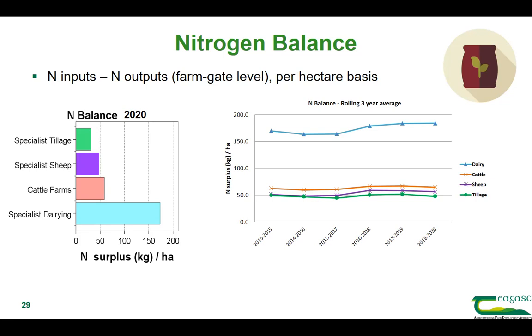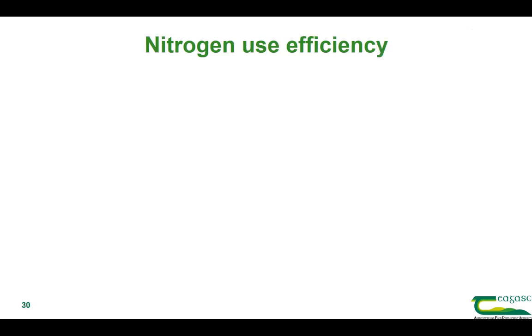Again, this balance is driven by nitrogen use, farm practice, but it's also driven by weather. So better years weather-wise, we tend to see lower balances, and poor years weather-wise, we tend to see higher balances. But all other things being equal, the dairy farms will have higher balances because of the higher level of intensity they're operating at in terms of nitrogen input and use and so on.